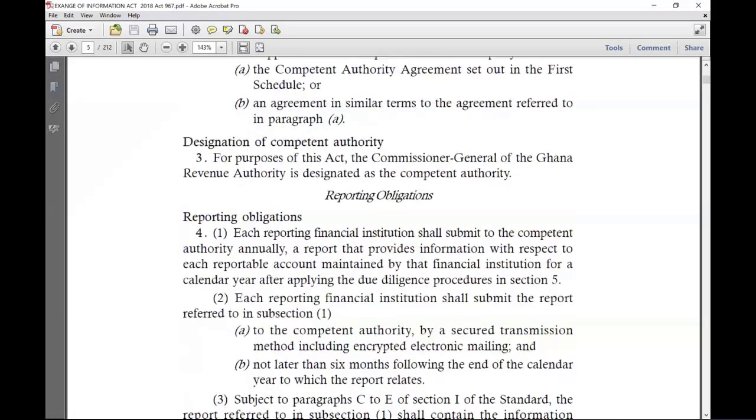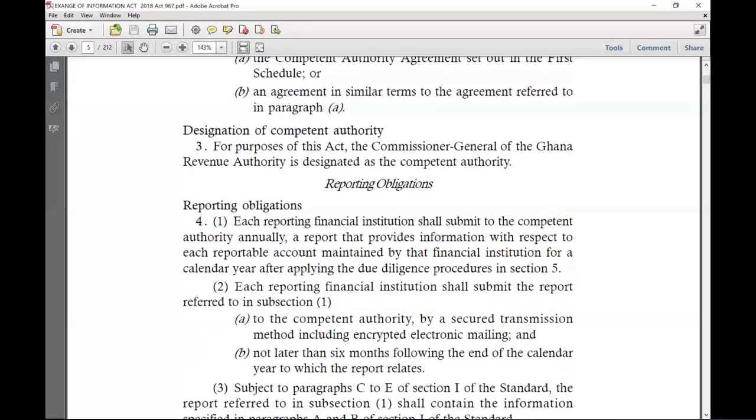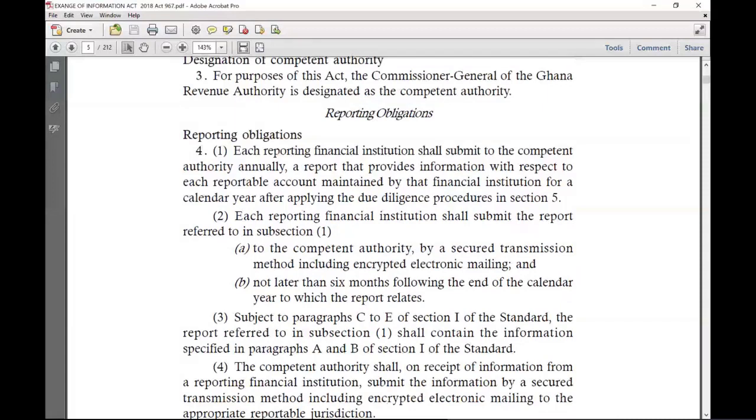GRA under Section 3 has been designated as what? The competent authority to deal with it. But what is the reporting obligation? These are the things that I want you to look at very well. Each reporting financial institution shall submit to the competent authority annually a report that provides information with respect to each reportable account maintained by that financial institution. We'll have to come and look at what is a reportable account.